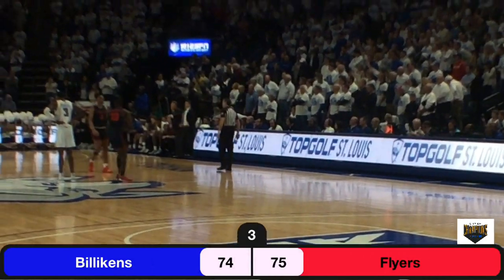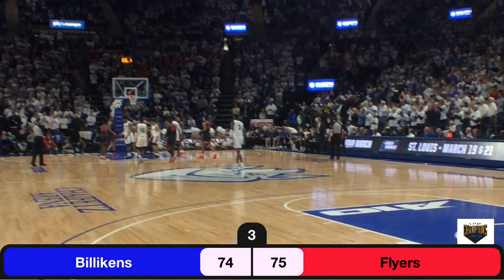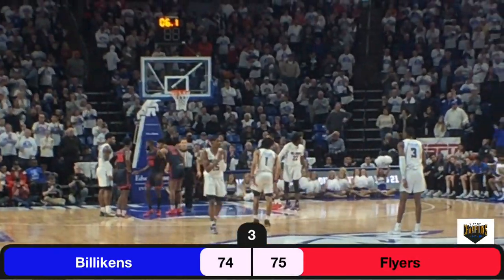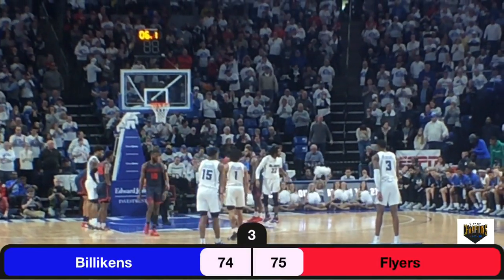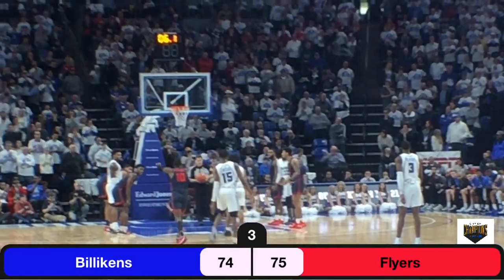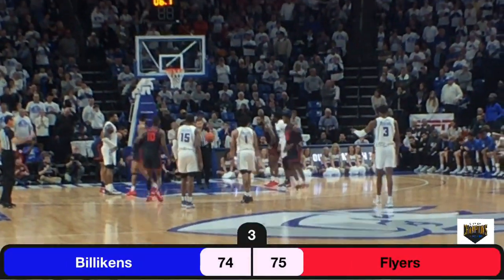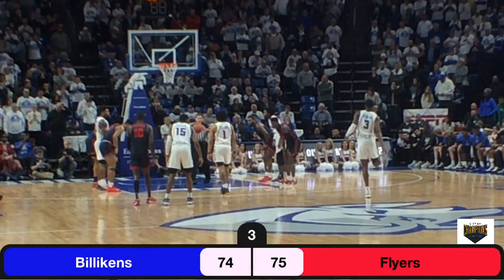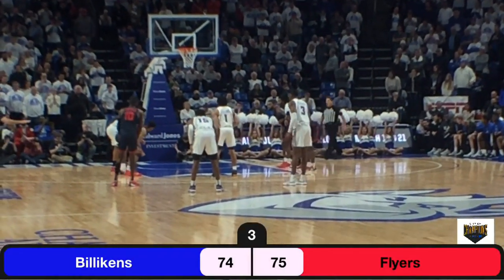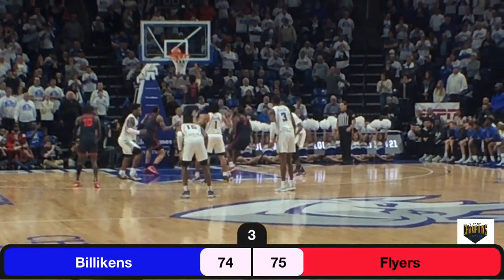6.1 seconds. One is good. We're knotted up. 75-75. Second attempt will take the lead for Collins and the Billikens. It's the lead.